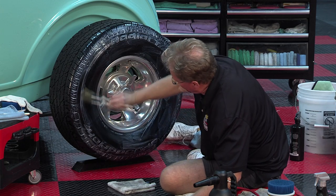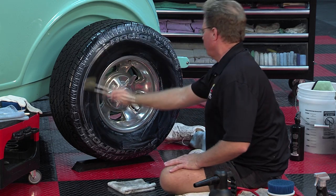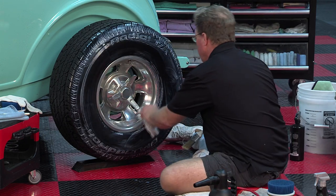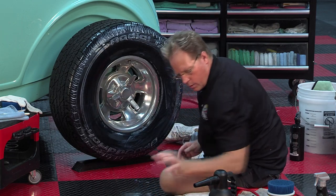Oh, look at that. All right, so this is five. A little bit on the rim. Way to be, man. Move that out of the way.